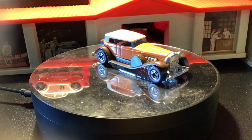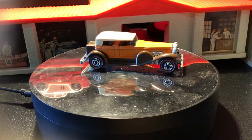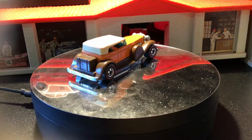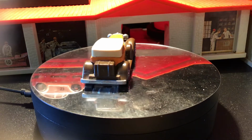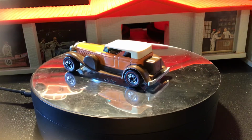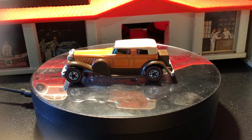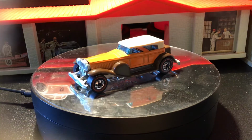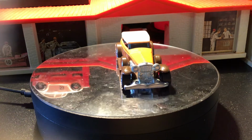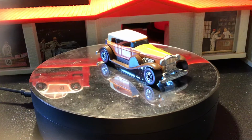Today we're revisiting my Redline collection. I'm chronicling it and trying to figure out what it's worth, going on eBay and finding out some information, and I just figured I'd share that with you. I know a lot of you are new collectors, but for some of you vintage guys, or if you just want to know, this video might be interesting.